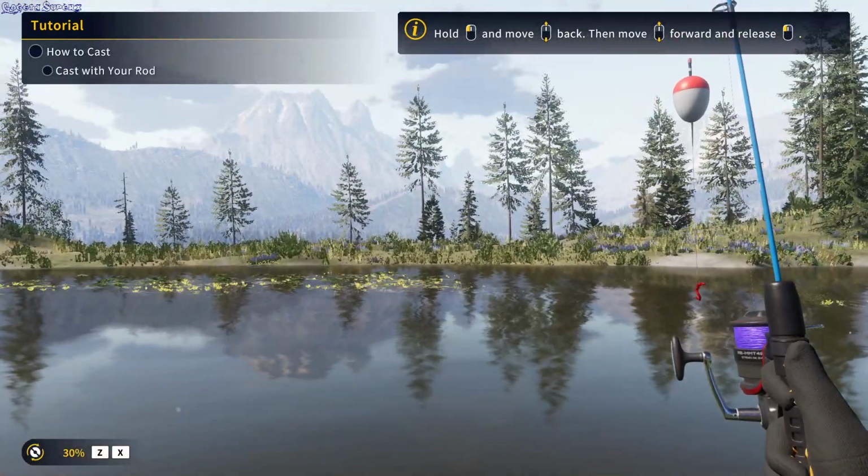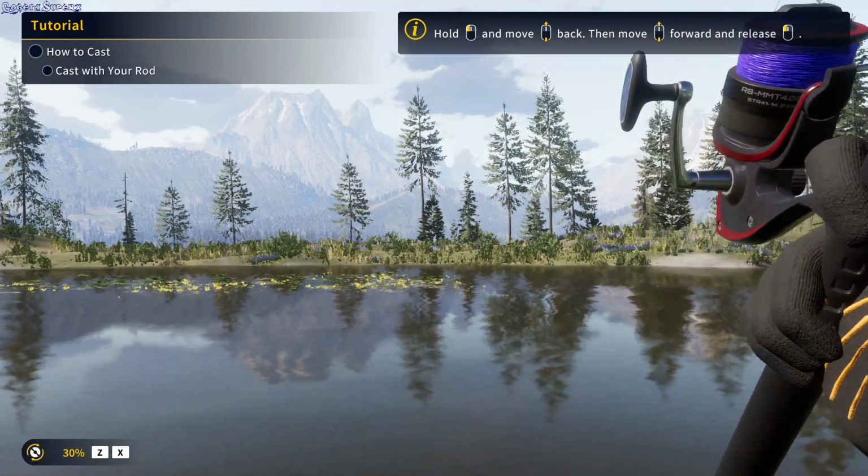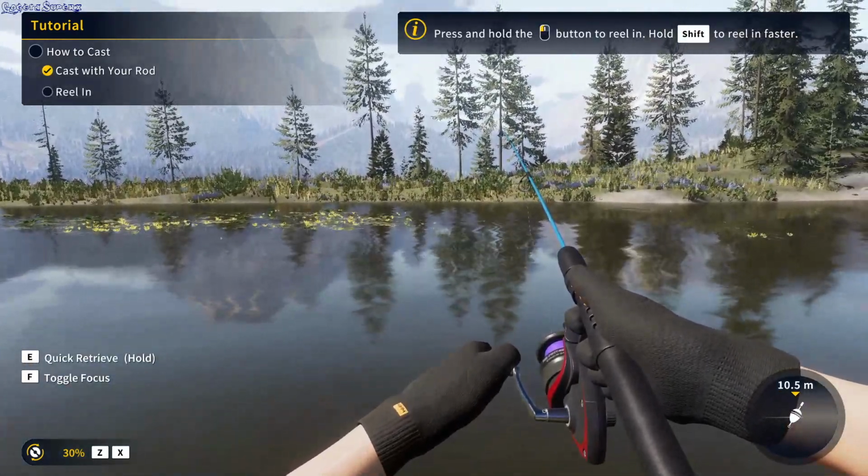So, let's start off with a simple cast. Keep those shoulders and hips square for me. Reel it in. Take your time. Get used to it.